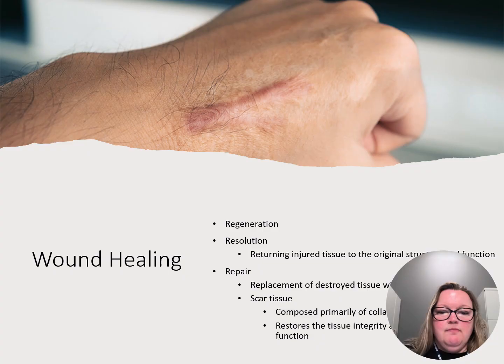lymphocytes. In the last part of this lecture, we're going to discuss wound healing. This is the conclusion of inflammation. Obviously, we want to return to normal structure and function. If there is only minor damage to the area, complete healing may occur. Sometimes tissues can regenerate. This is when destroyed tissues are replaced with healthy tissues of the same type. We'll see regeneration in the epithelium of the skin, in the intestines, and in organs like the liver.